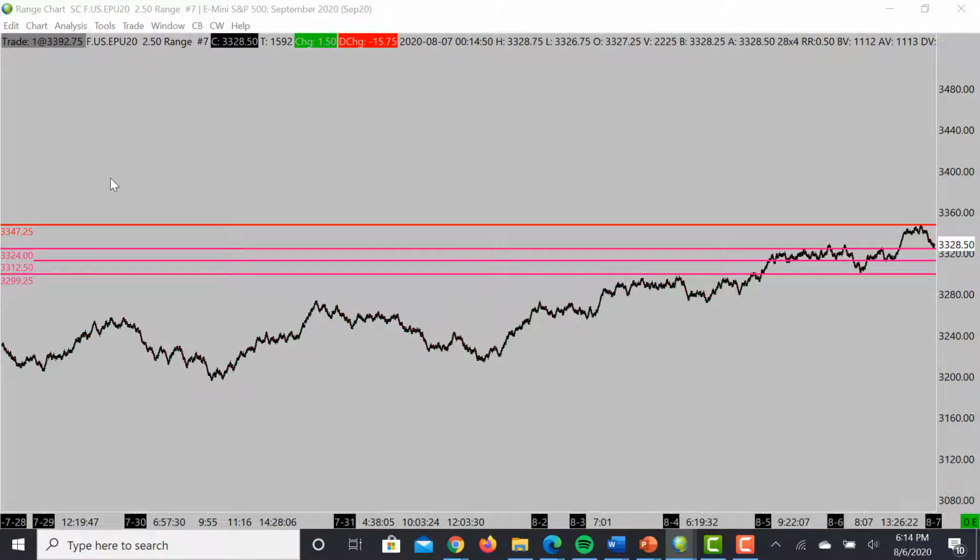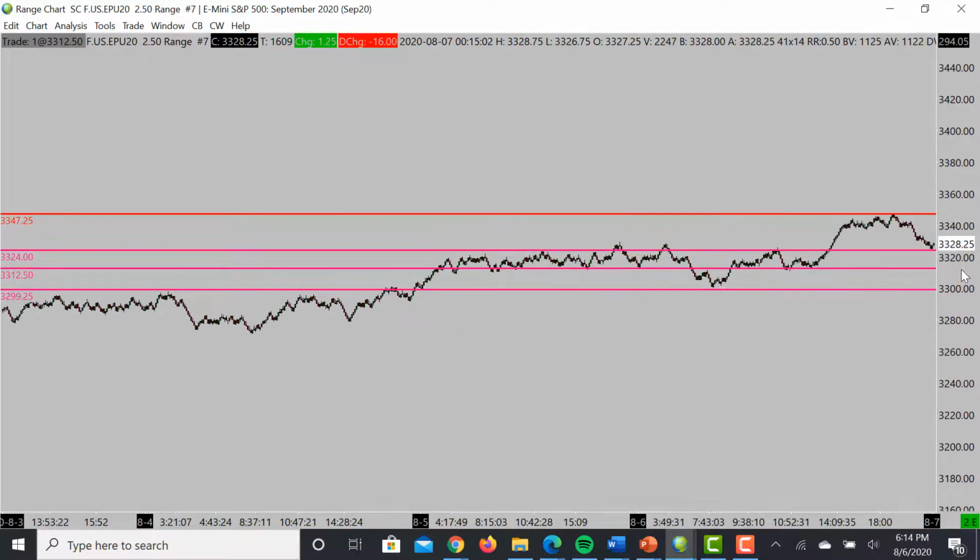Today we'll be going over S&P 500 and also gold, and some of the levels we'll be looking to play off of for the London session. Now let's take a look at a 10 tick on S&P. Had some really good movement.